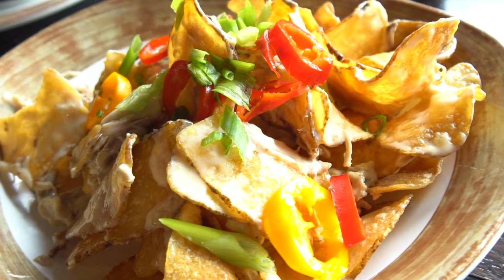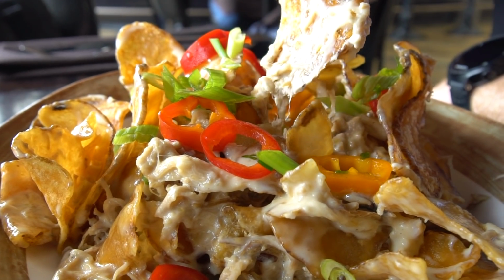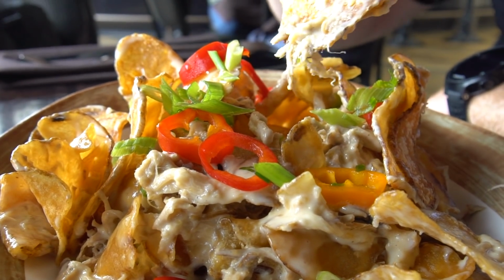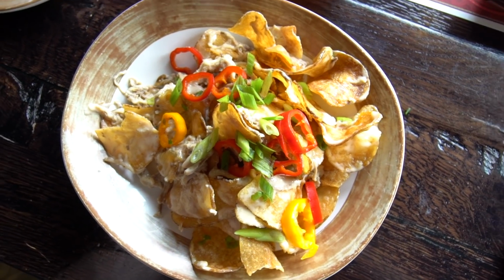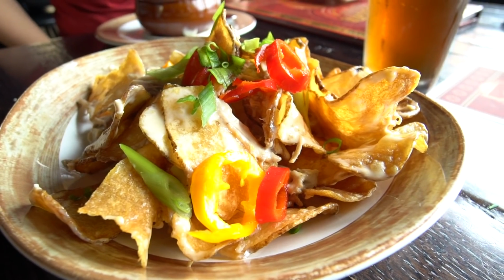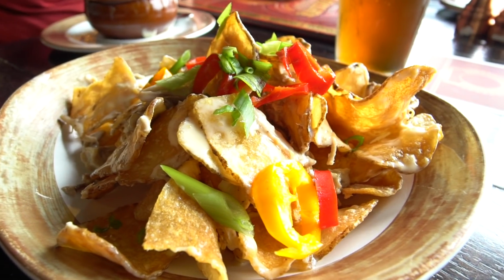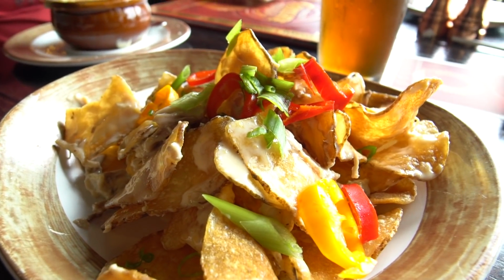I think what's really great about this is these aren't just regular nachos that they pull out of a bag. These are made here in-house, and they're nice and salty. The cheese balances that out really well, and then the andouille sausage adds another savoriness overall to the dish. But that's also balanced with the little sweet bell peppers that they slice and put on top of it. So it's a good dish. Definitely could have split it between two people. I'd get it again.